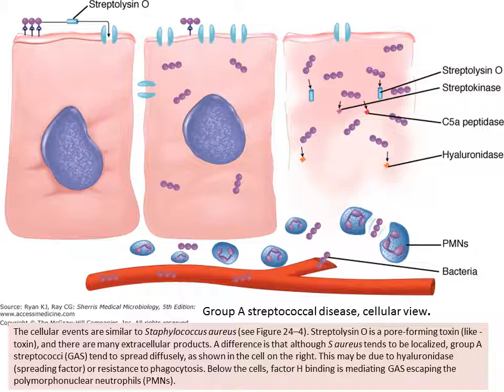And once it goes into the cell, of course, neutrophils will come and they want to fight this off. They will resist phagocytosis because of many things. And then again, you can see from here that the difference between S. aureus and the localized group of Streptococci is that they spread diffusely. So as shown over here, they have more capability to cause diffuse damage. The other important difference between staph and strep is that strep comes up with an enzyme we call hyaluronidase. Hyaluronidase, and the other name of that is a spreading factor.